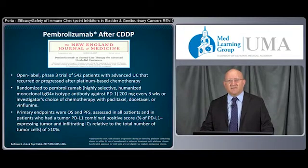In this trial, that was once again a phase 3 trial, primary endpoints were overall survival as well as progression-free survival, assessed in all patients as well as in patients who had a tumor PD-L1 combined positive score of at least 10%. The combined PD-L1 score included the percentage of PD-L1 positive expressing tumor cells as well as positive infiltrating immune cells related to the total number of tumor cells.